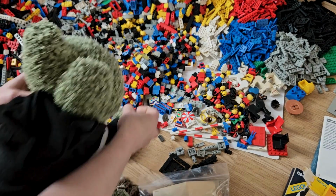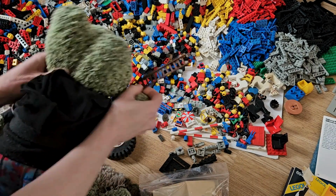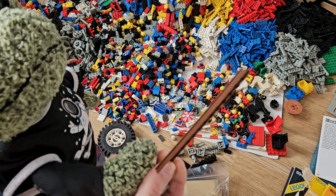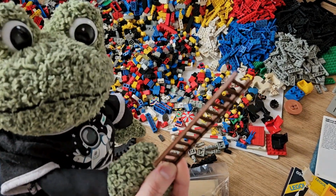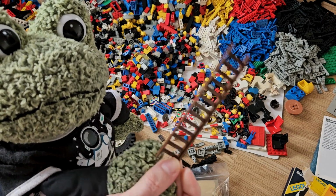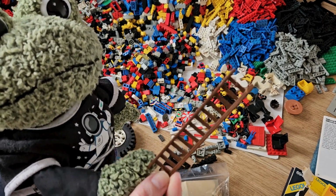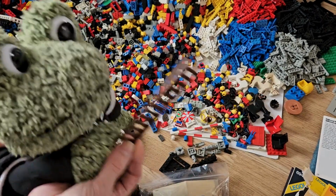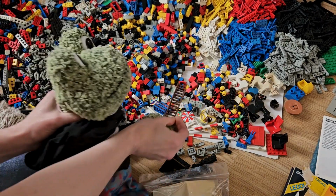I'm going to do the siege tower. So this is a castle set. I know that we've got the siege tower in here because we've got a few castle walls, but only a few castle walls. But we've got this ladder. And now usually these ladders are grey, but this one is brown. So I know that we've got the siege tower. So we're going to build that.